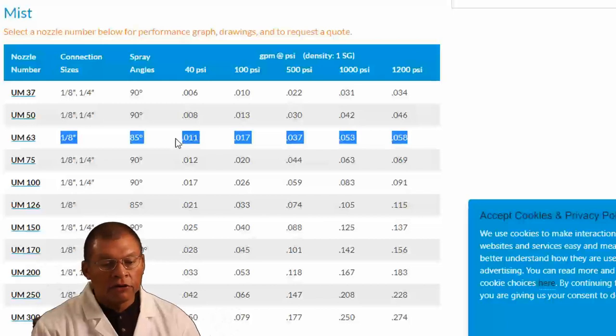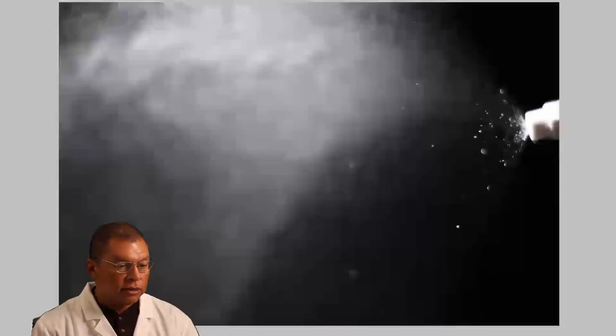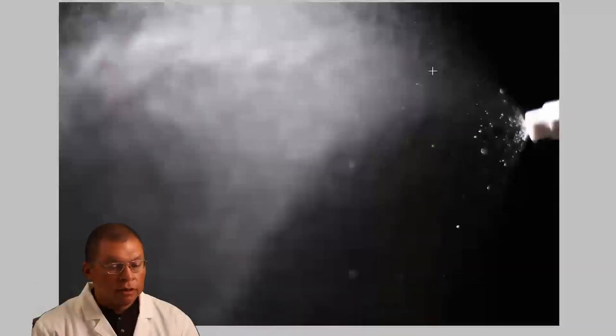But first, let's go to this one, the BUM63. So this one here we will use to compare our cheaper nozzles to see if they are able to perform as good as this one. Okay, so this is the BUM63. And this is where I'm kind of suspicious about that specification.